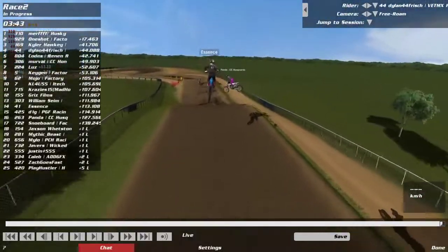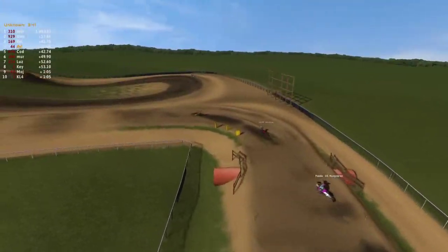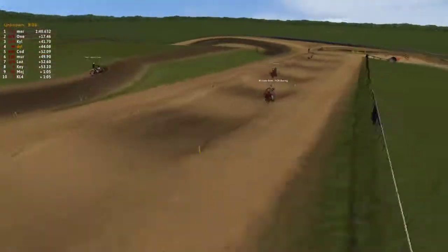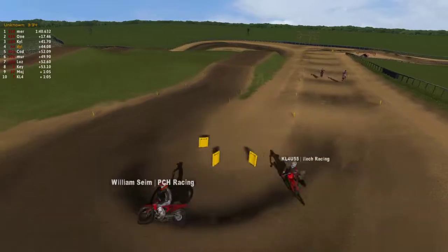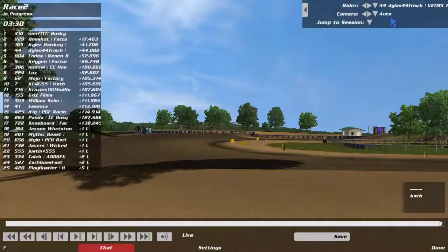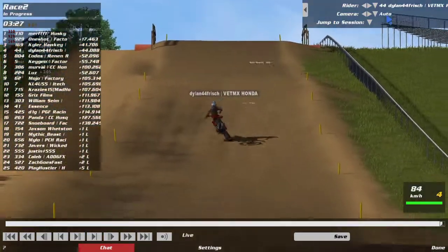All right, so we have got a lot that's about to happen right here between Dig, Essence, Panda, and Klaus. And William as well. We really have potentially a five-way battle here for 10th place or so. Kyler went down. Dylan is 3rd place. Dylan's in 3rd.